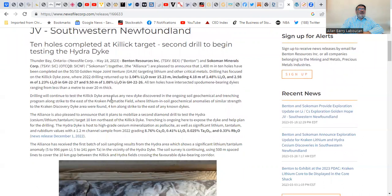They're continuing to test. All 10 holes have intersected spodumene bearing dikes ranging from less than a meter to 20 meters. They're talking about continuing to drill the Killick dike area, plus any new dike discovered in the ongoing soil geochemical trenching program along strike to the east of the Kraken pegmatite field, where lithium and soil geochemical anomalies of similar strength to the Kraken discovery dike area were found 4 kilometers along strike to the east of any known dikes. They announced to mobilize a second drill to test the Hydro cesium lithium tantalum target 10 kilometers northeast of Killick. Trenching is ongoing to expose the dike and help plan for drilling.